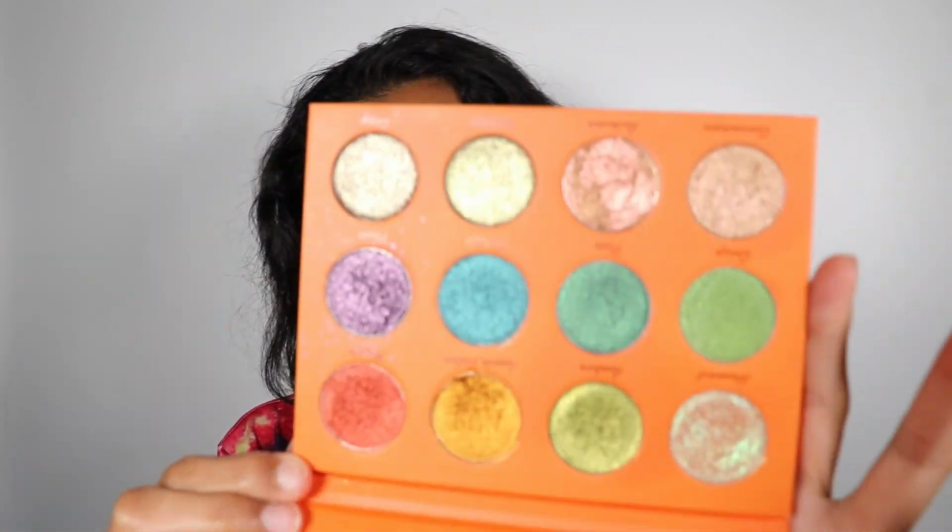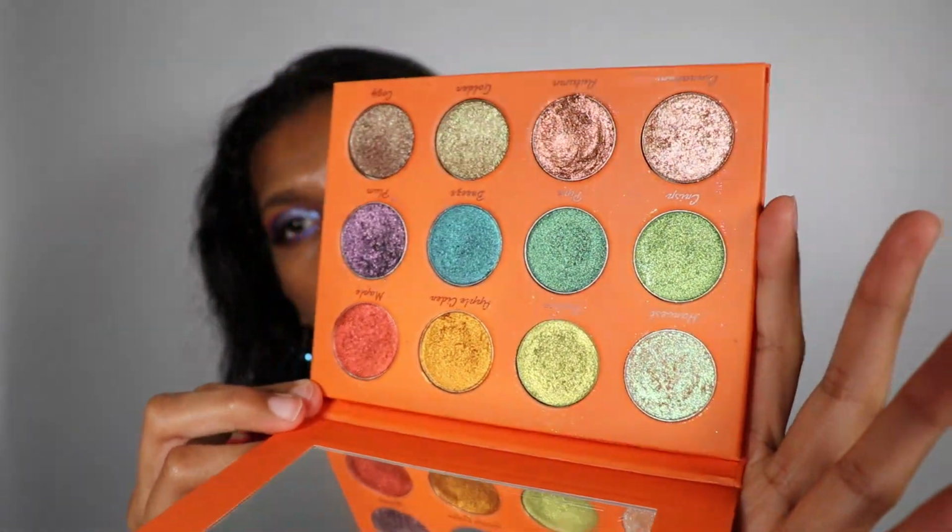Now, this is a very old palette, and it's not even available right now, actually. But I thought that I would feature it anyway. A lot of palettes are trying to escape me today, but I will not let them escape. So this is Autumn Leaves by Simply Posh Cosmetics, and you can see the beautiful colors in here.